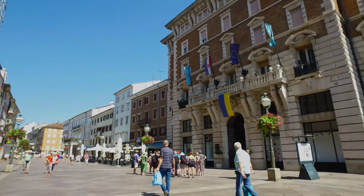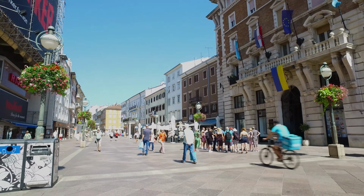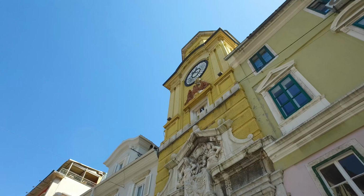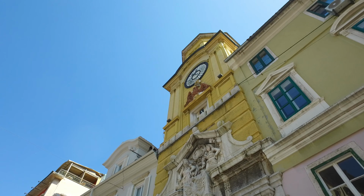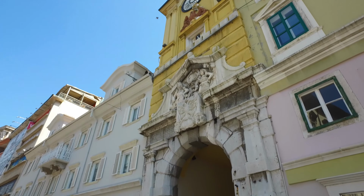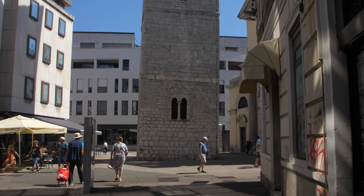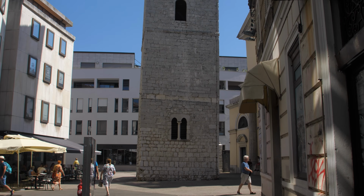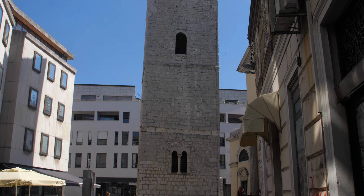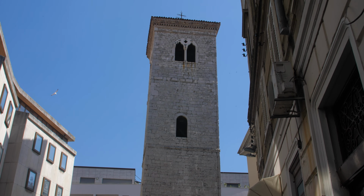Today's Korzo is full of people throughout the day, and many important city institutions are located on it. In the middle of Korzo is the city tower with a clock, a favorite meeting place for the people of Rijeka. Another interesting tower is the Leaning Tower, the bell tower of the Church of the Assumption of the Blessed Virgin Mary. It was built in the 14th century, and over time, as the ground settled, it has tilted, which is visible to the naked eye.